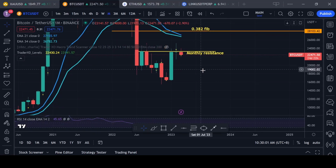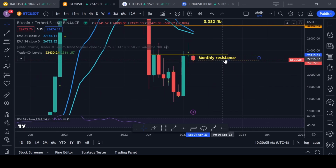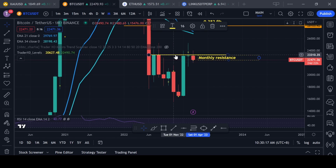Let's go to the monthly. Okay, so I have one very important line over here. This is the monthly resistance. Basically, I just drew a line from the beginning of the July candle all the way to right now, extended to the right side.